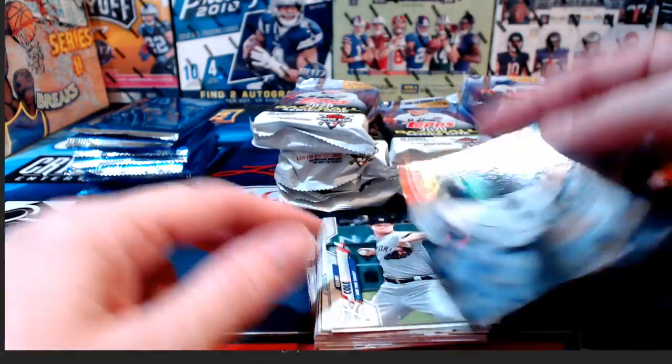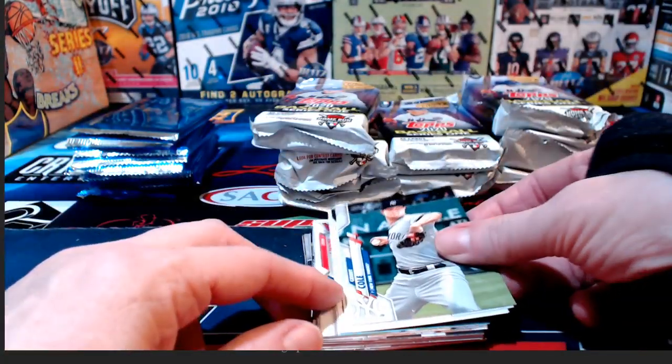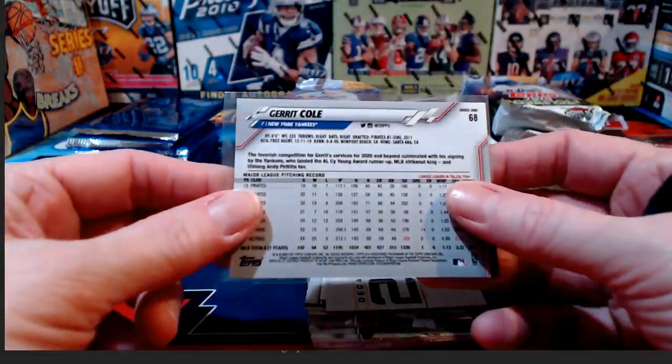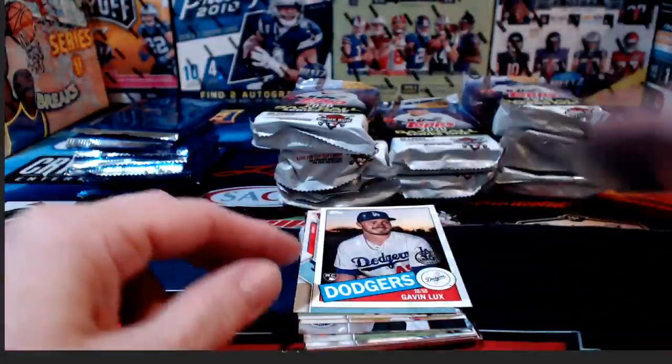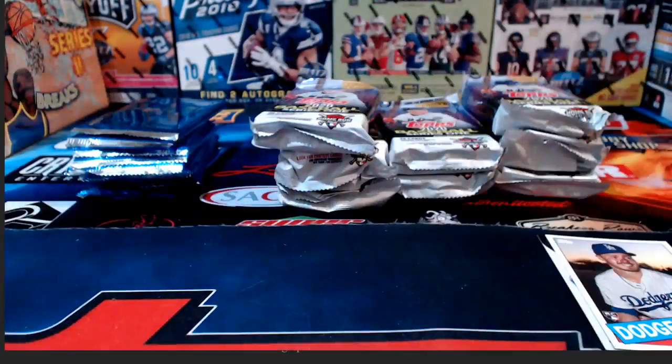Freddie Freeman, Atlanta Braves, was our home run derby challenge. There's Ian Kinsler for the Padres. I swear this has been in every case. It is a short print Garrett Cole photoshopped into a Yankees uniform. Decades Next, Alonso, Gavin Lux, Dodgers.